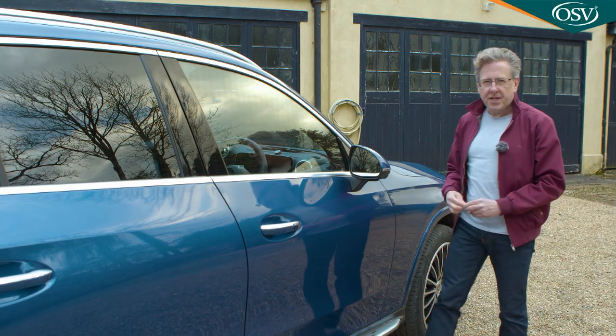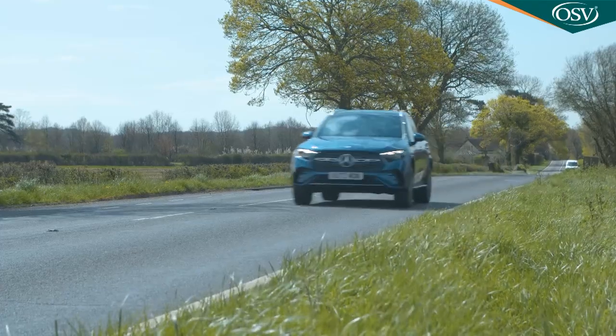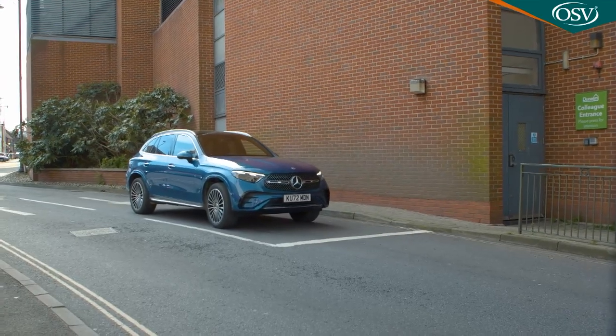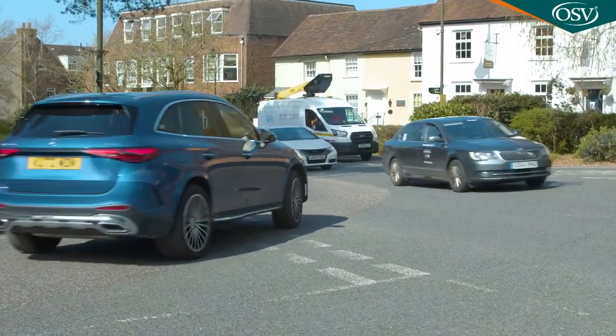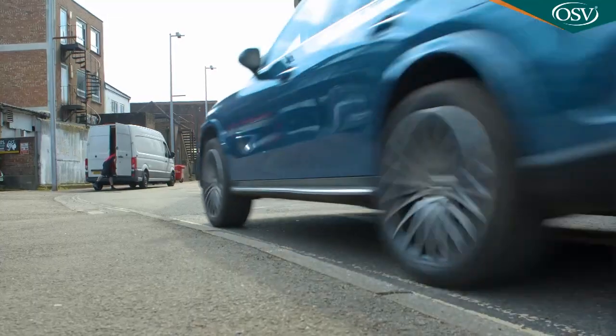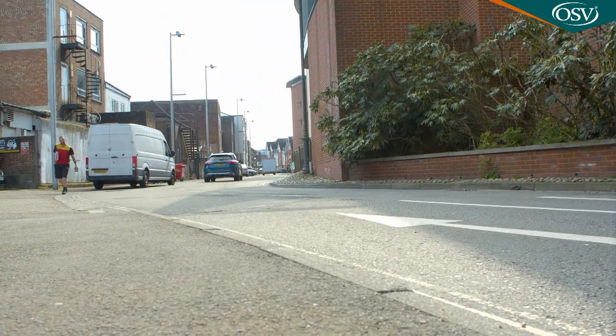The Driving Assistance Package Plus pack menu starts with Active Blind Spot Assist, which actively steers you back to safety if you're about to pull out in front of another vehicle. There's braking stuff too, of course. Active Braking Assist with Cross Traffic Function, which can help to avoid collisions with vehicles ahead, crossing traffic and also pedestrians, mitigating the potential consequences.